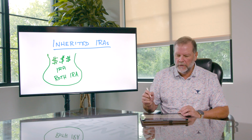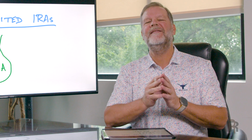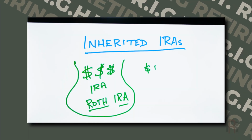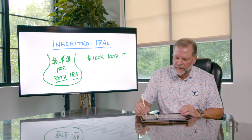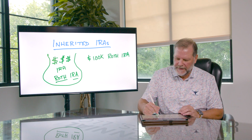Now, the rules are technically a little different on each. So let's start with the Roth IRA because that is the simplest of all of them. Let's imagine you inherit a Roth IRA. You inherit $100,000 in a Roth IRA. Now, the rules are very, very simple here. And here's what it is.